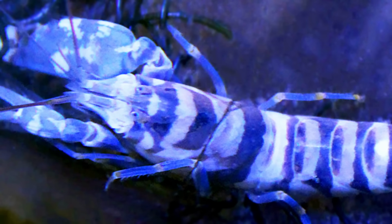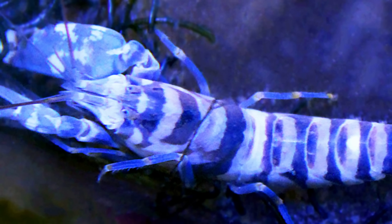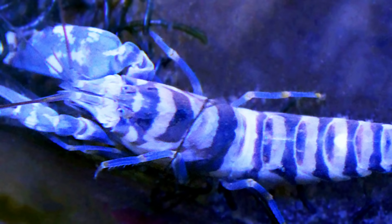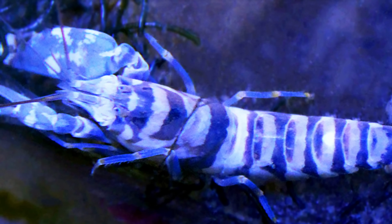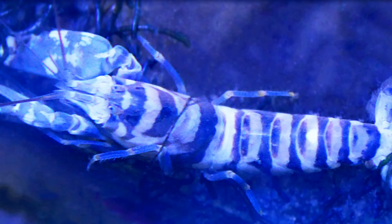Pistol shrimp are known, too, for their symbiotic relationships with gobies, which are small fish that share their burrows. The shrimp, which have poor eyesight, benefit from the goby's sharp vision, and in return, the goby gets a safe refuge from predators. The shrimp maintains and constructs the burrow, which both animals use as a home, and this relationship is highly coordinated, with the goby often touching the shrimp with its tail to signal when it's safe to come out.